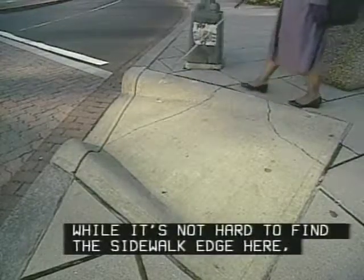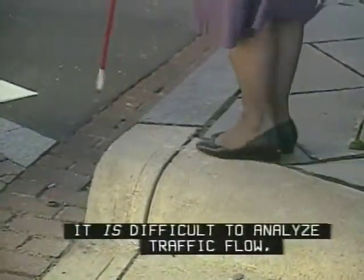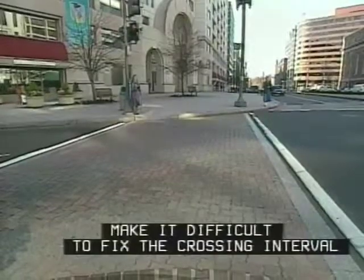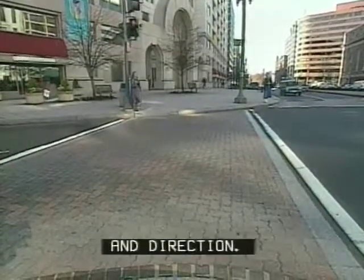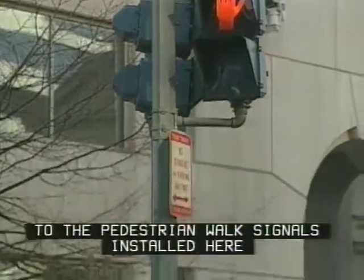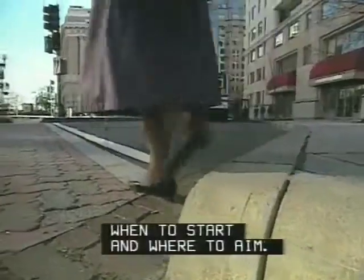While it's not hard to find the sidewalk edge here, it is difficult to analyze traffic flow, and the two nearly parallel streams of traffic make it difficult to fix the crossing interval and direction. An audible equivalent to the pedestrian walk signals installed here would give me useful information on both issues, when to start and where to aim.